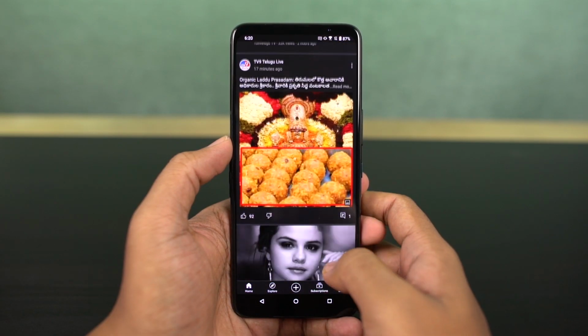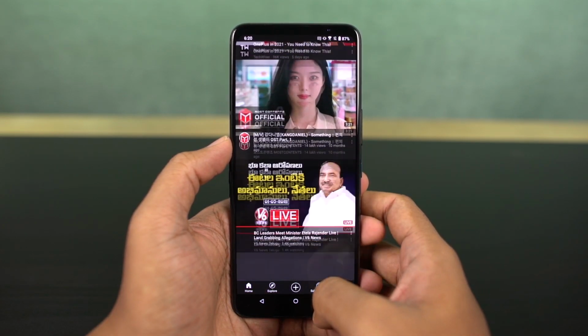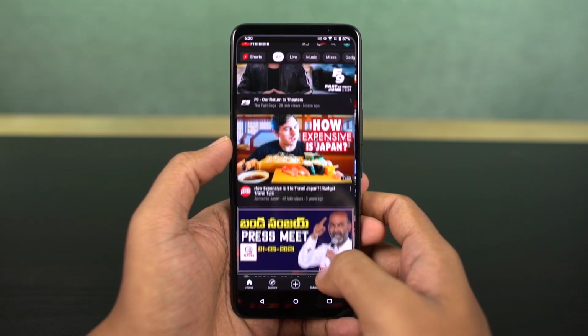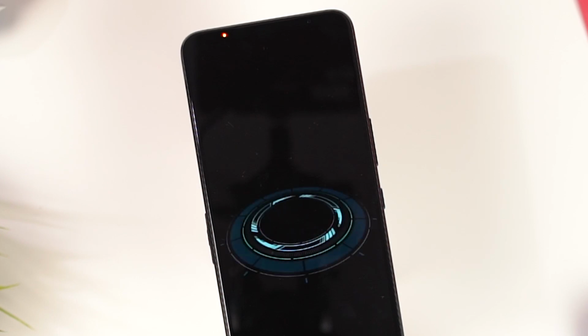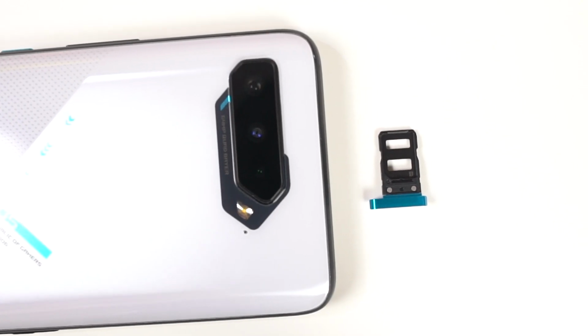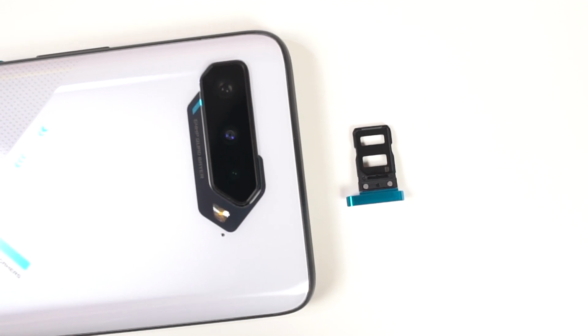This phone also has a pretty good haptic engine, definitely better than most phones. And this haptic engine definitely adds a lot to your overall gaming experience. There's also an LED notification light on top, which is a nice thing. By the way, this one also has dual SIM support, so that might be another advantage.